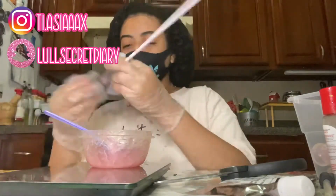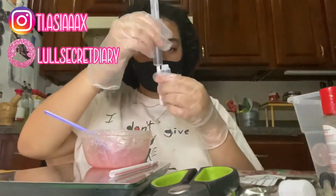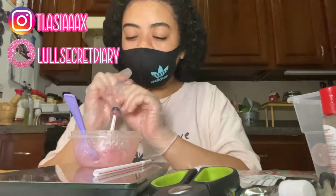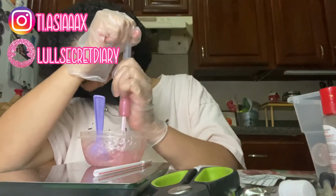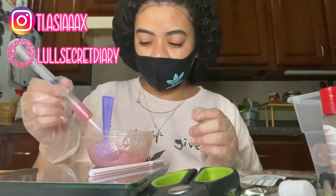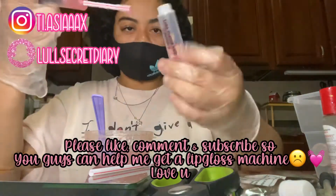So now I'm going to measure the straw up to the height of my container so it could reach the bottom successfully, and boom, snip off the excess. And yeah, I'm just chatting. Y'all can see I'm adding the lip gloss in the container by sectioning it, and y'all can watch me struggle, because I was struggling, and I do it every time. I struggle every time I do this lip gloss thing until y'all help me get a machine for my lip glosses. I'll be struggling.